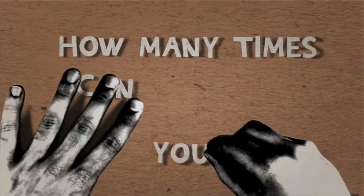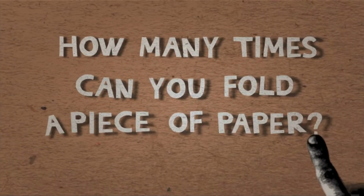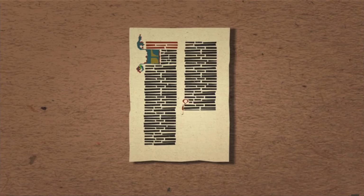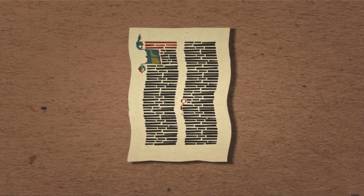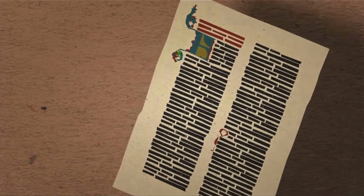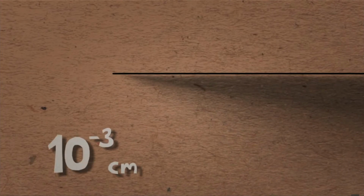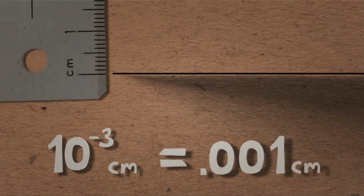How many times can you fold a piece of paper? Assume that one had a piece of paper that was very fine, like the kind they typically use to print the Bible. In reality, it seems like a piece of silk. To clarify these ideas, let's say you have a paper that's 1/1000th of a centimeter in thickness. That is 10 to the power of -3 centimeters, which equals 0.001 centimeters.